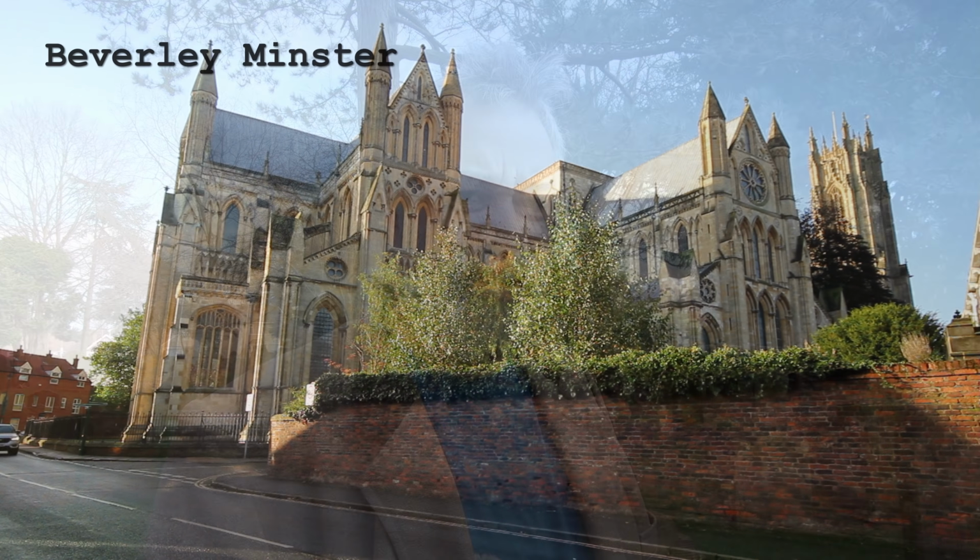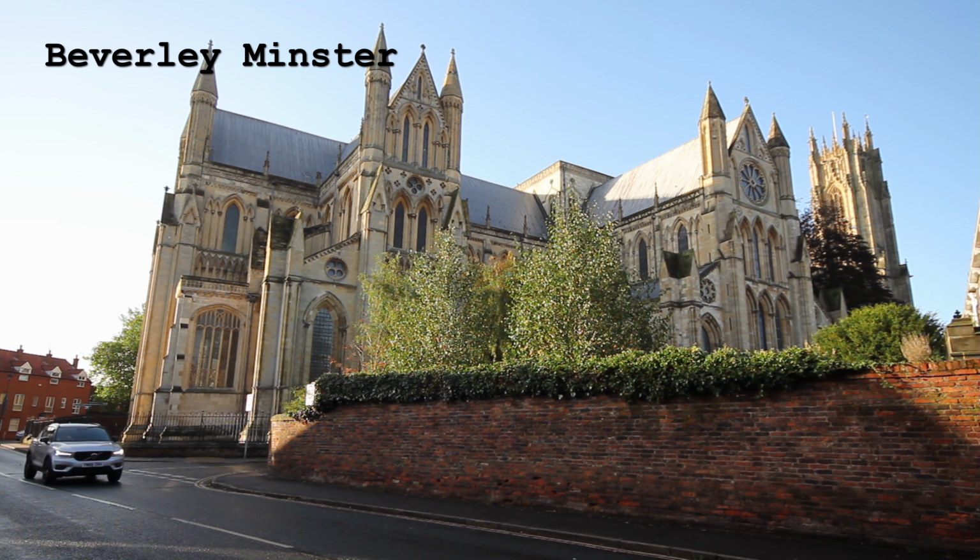So you find that the decorated features, the tracery in the windows, is a big thing. And of course, if you widen the windows, you weaken the walls, which means you have to make more buttresses. And so that becomes a feature and a staple of decorated architecture, the decorated style on churches. And you can see this very, very heavily in places like Beverley Minster.